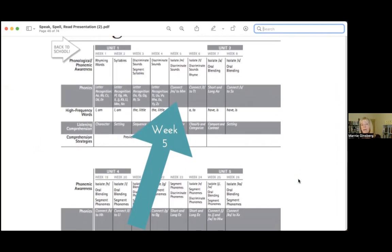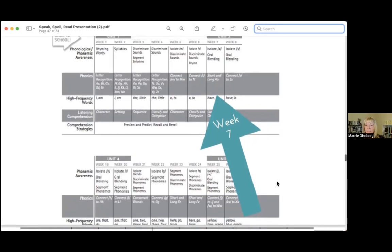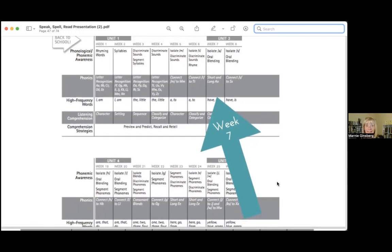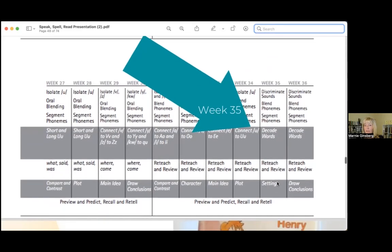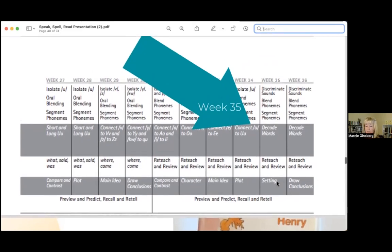So for instance, here in kindergarten with this program, the kids are not going to be doing the phoneme level until week 5. So they'll spend an entire month at that phonological sensitivity level, which is helpful. It's just not as helpful as getting straight to the phoneme, which is what that IDA fact sheet said. And then it's not until week 7 that they're going to start to blend sounds. And it's not until week 35 that they're going to put all those letter sounds and the phonemic awareness work they've been doing together to be able to decode words.